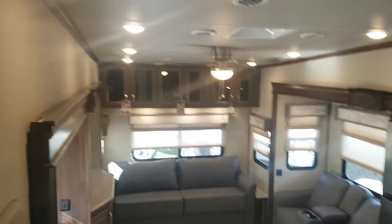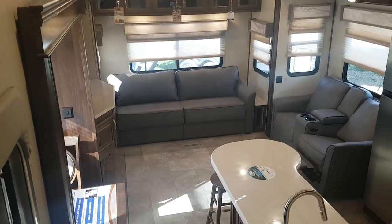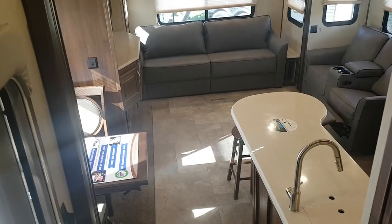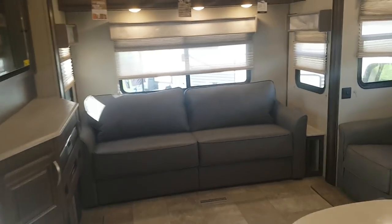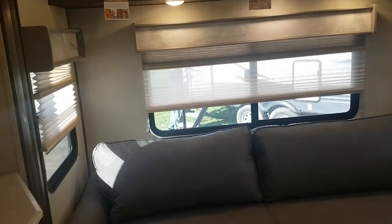Also has a living room ceiling fan. But as you can see, it's nicely equipped. So again, this is the 2020 Columbus 298 RLC. So that's in the Compass edition. It does weigh about 11,000 pounds dry weight.